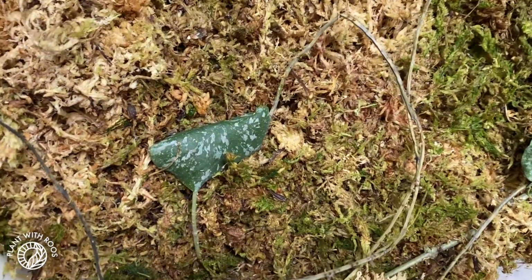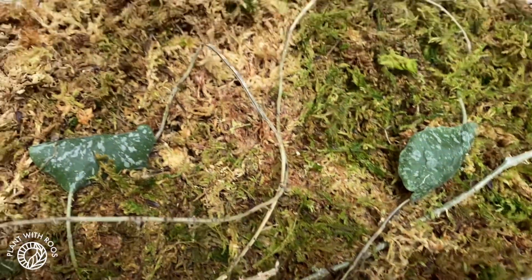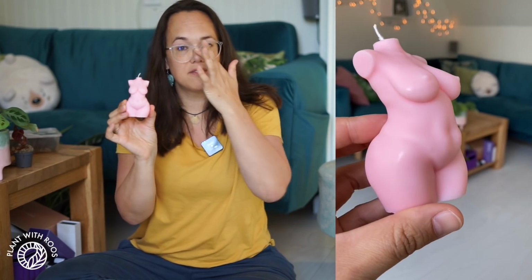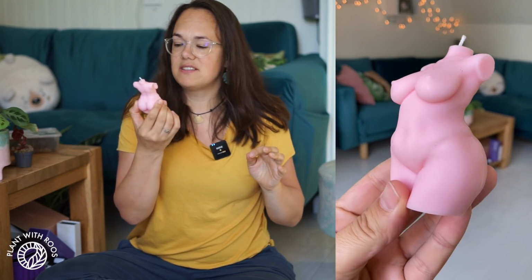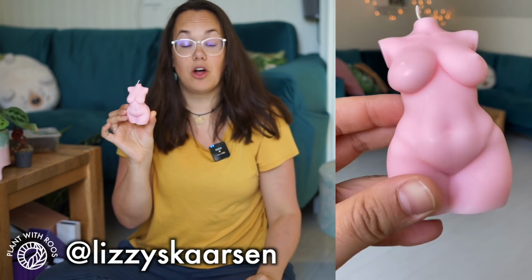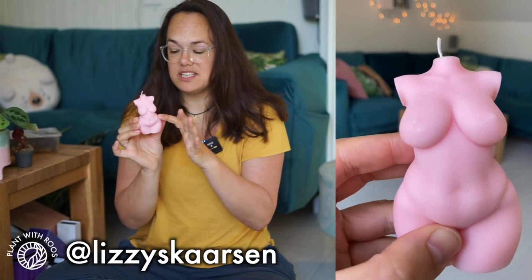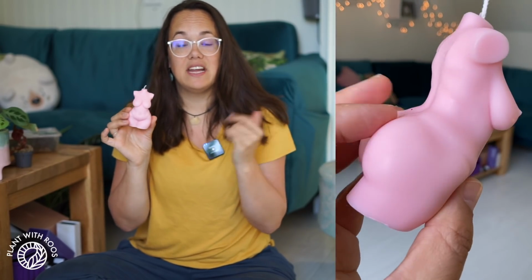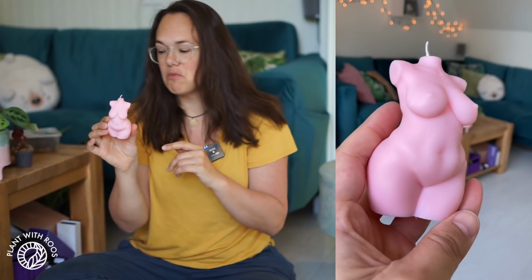There's not really an update on this yet. It currently lives in my moss prop box to try and get it to root before I plant it in the big terrarium. I also got this very, very cute candle, which I've seen before in different plant shop tours, but I didn't know that this is actually handmade by a few girls in Holland, and it is made from rapeseed oil, which means that it is sustainable and cruelty-free, animal-friendly.